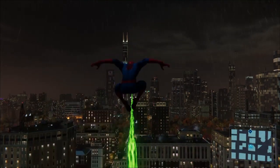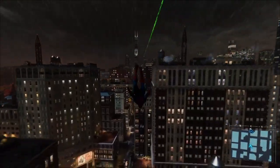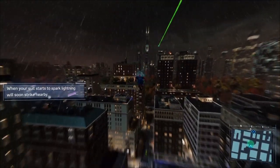Got it. Uh-oh. The receiver's energy is giving me a positive charge, which means I'm at a high risk for lightning strikes. My charge is increasing. I gotta move fast or I'll get zapped.